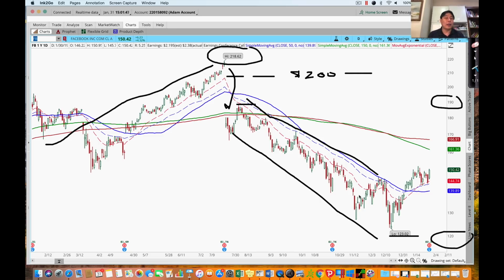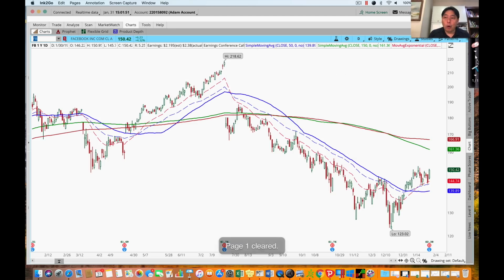So I said, don't touch it until we see signs of a reversal. Over here, we began to see signs of a reversal at this point. Can you see that? The downtrend is making lower highs, lower highs, lower highs, lower highs, and lower lows.